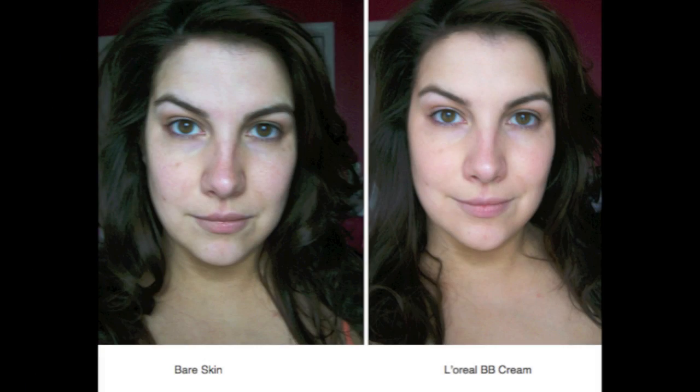It's still light coverage, don't get me wrong, but I felt like it covered probably a little bit more than the rest, and it evened out a little bit more. And it didn't get me as oily at the end of the day as several of the others. I am wearing this one today. I have also since topped that with concealers, powders, bronzers, etc.